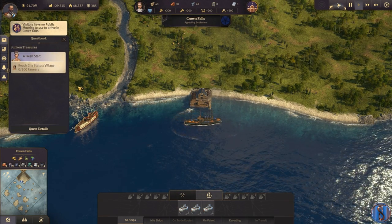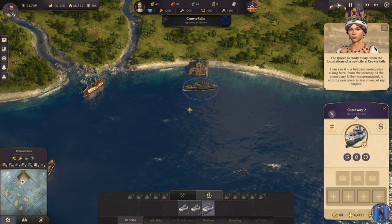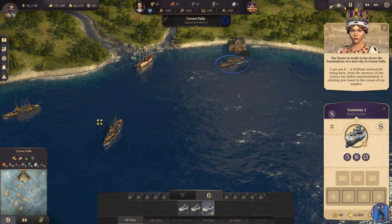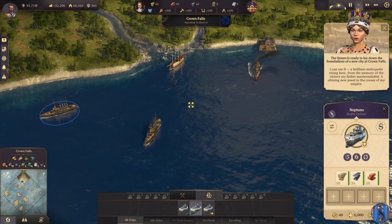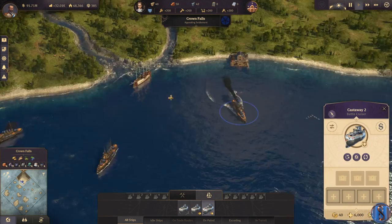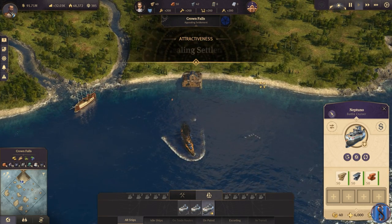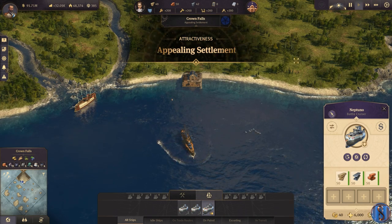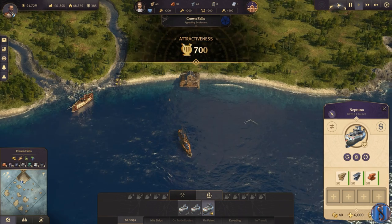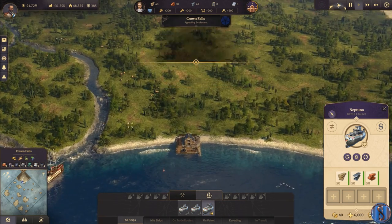Now we must reach city status village and have 100 farmers. So it looks like this is, for the beginning at least, going to be a relatively straightforward playthrough. So we've got that going for us. And is this guy emptied out? Yeah, we can bring this guy over and have him ready as well. And, oh, I was going to read what the Queen had to say there. I didn't know it was going to go away. Okay, that sucks. Wow, attractiveness through the roof. An appealing settlement. We haven't done a thing.